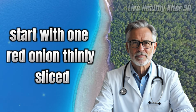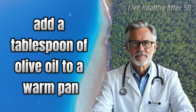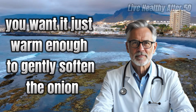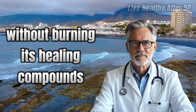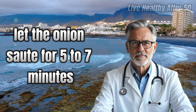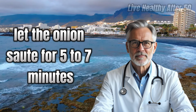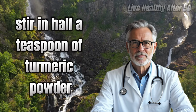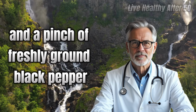Start with 1 red onion, thinly sliced. Add a tablespoon of olive oil to a warm pan, not too hot. You want it just warm enough to gently soften the onion without burning its healing compounds. Let the onion sauté for 5 to 7 minutes. As it begins to caramelize, stir in half a teaspoon of turmeric powder and a pinch of freshly ground black pepper.